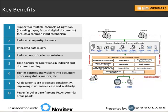So what are some of the benefits? And oftentimes benefits just review what I said in terms of capabilities. I'll try to say it using different words. The benefit comes to both upstream and downstream. So you get support for multiple channels of ingestion. You get reduced complexity for users. They don't have a Batman tool belt of, well, I have to scan in off of my mobile device, I'm using this to do e-fax, I use this software to do MFP capture, I use this software, and so on. It's all unified from their perspective. You get improved data quality and reduced out-of-order submissions.